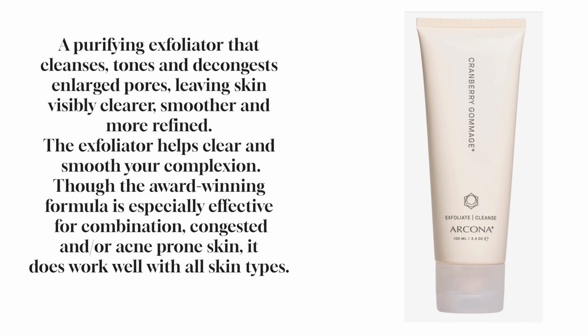When I do use some sort of cleanser at night after my cleansing balm, I also add in some sort of exfoliating property. This is the Cranberry Gommage by the brand Arcona, A-R-C-O-N-A. Now I mix in about a dime size of this to about a nickel size of this. I mix them together. It manually exfoliates any dead skin cells. It really helps to get rid of any of that before I put on my products for night, which nighttime is the most important time for your skincare because it's going to have the most time to absorb in as your skin and your body rests.